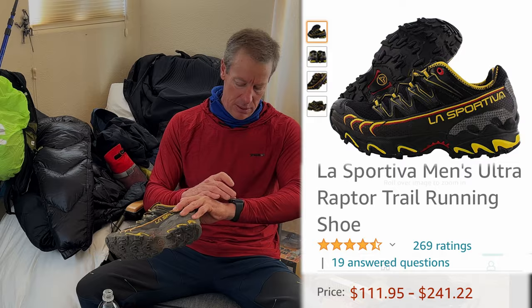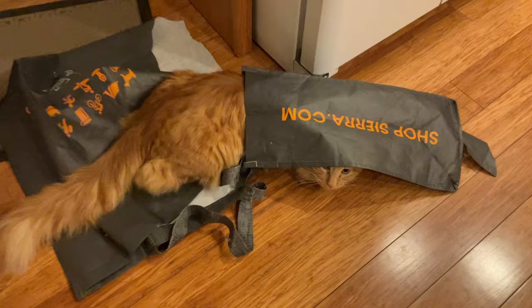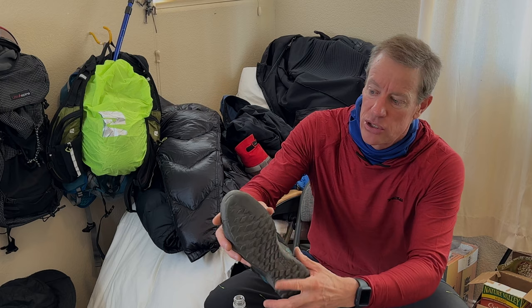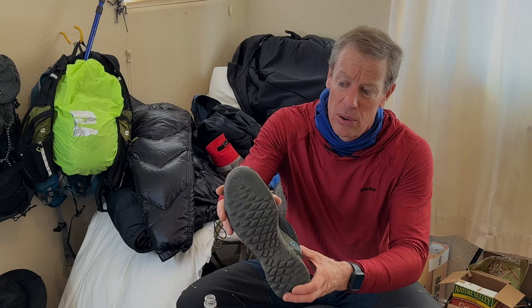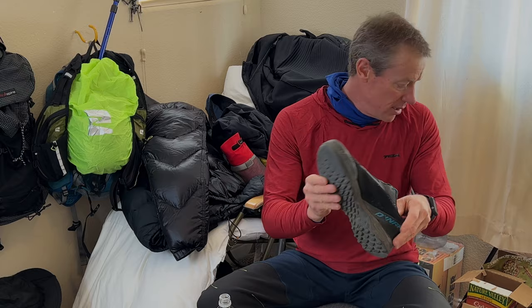I shop at Sierra Trading Post quite a bit. Last year I found these, they were the Dynafits. Actually, I think they're even a little bit lighter. And another cool thing I really like about them is you can see right here, they've got this climbing toe, which is just a flat edge to give you the maximum contact area when you're using smaller footholds. That adds a surprisingly large amount of security when you're doing more scrambling. These have been a great shoe and have lasted pretty darn well. And they were half the price of the Sportivas.